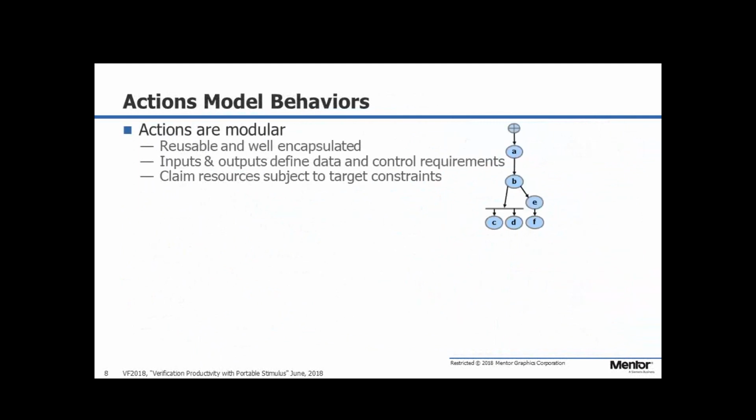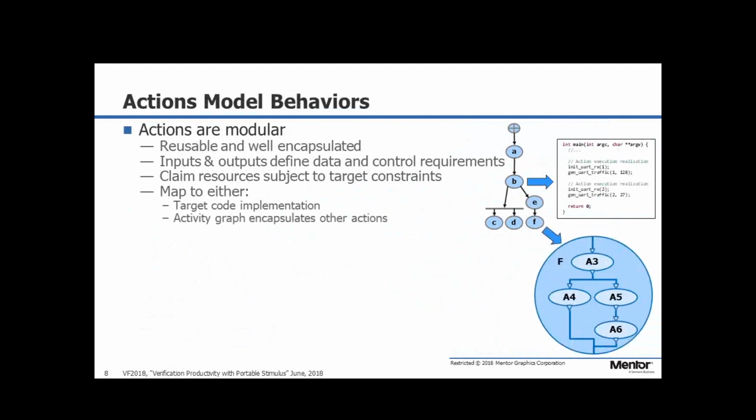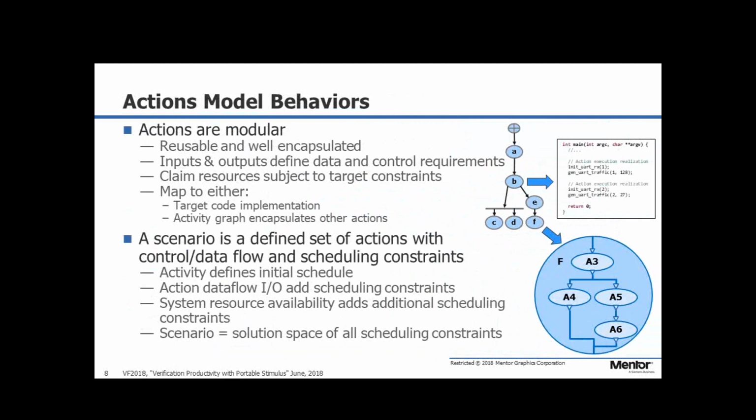So actions are modular. What this means is that they either can map to a specific implementation, or they can be hierarchical, and so they can be decomposed into additional actions. And then a scenario is created by creating a valid flow through this graph. The tool will take account of any data flow constraints, any resource constraints, and any scheduling constraints to come up with the scenario.